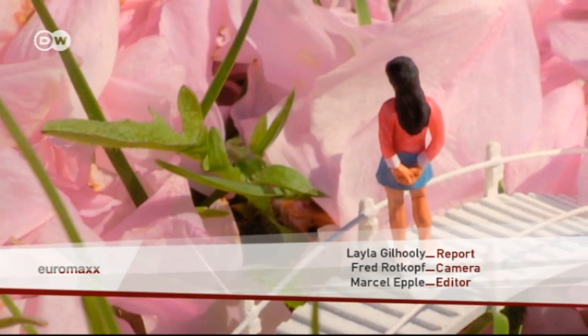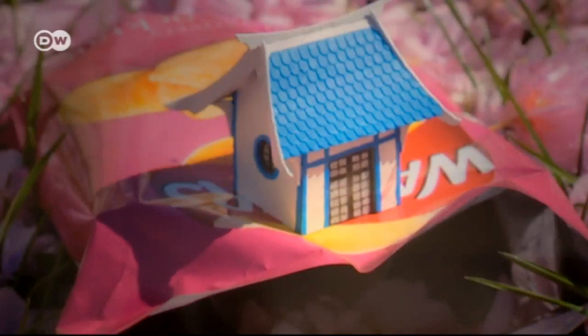For now, Slinkachu fans should pay attention to the city around them, and maybe they'll discover one of the little people on their own.